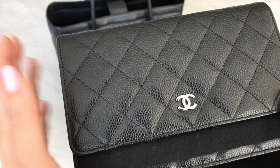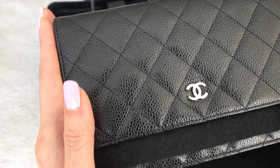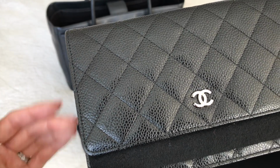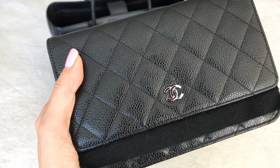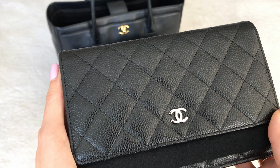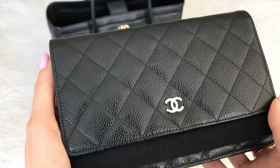And I saw her pack this to the brim, and I noticed that it really fit a lot, essentials and then some, and I don't really carry a lot with me, so I thought it would be absolutely perfect and definitely more affordable than the mini rectangle price. So yeah, I got smitten with this at the time.